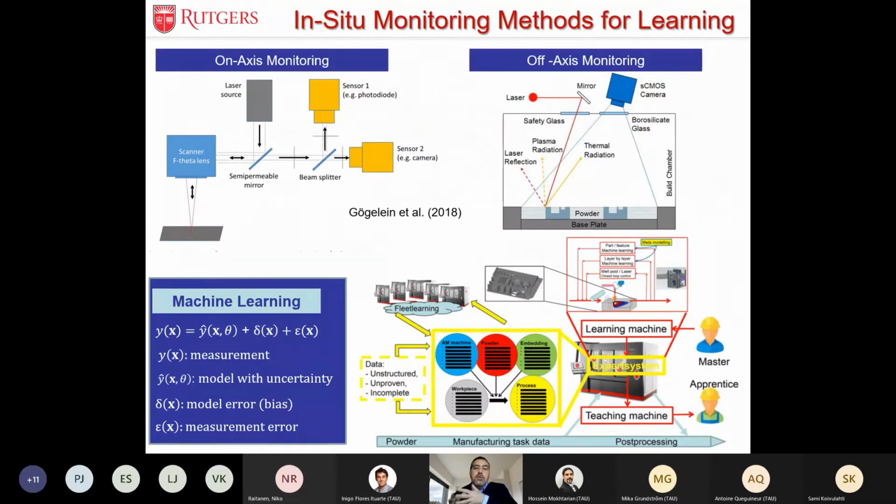So let's now get deeper into the in-situ monitoring or process monitoring methods. What we mean by on-axis monitoring is as follows. We can actually go through the laser beam, through the scanner and f-theta lens to look at the Meltpool and its vicinity through optical techniques. And this is on-axis monitoring. Off-axis monitoring is a lot easier to do. You just attach a camera that can view the base plate and the powder bed and detect various levels of quality predictions.